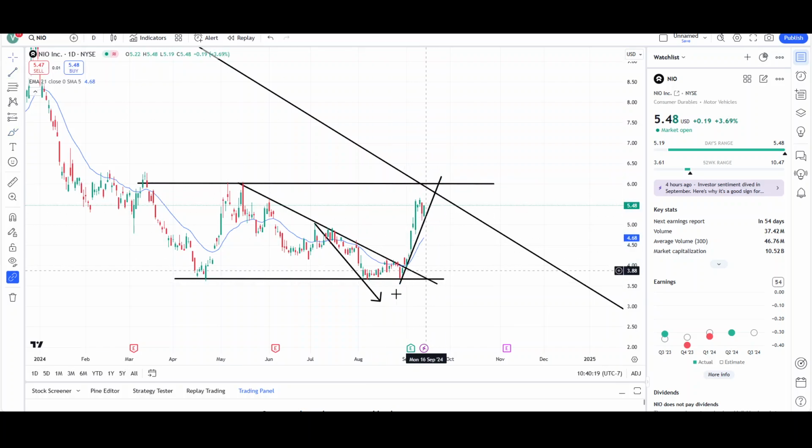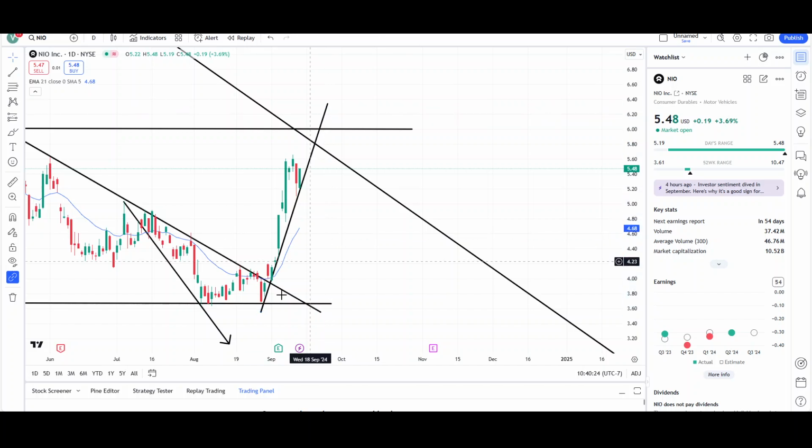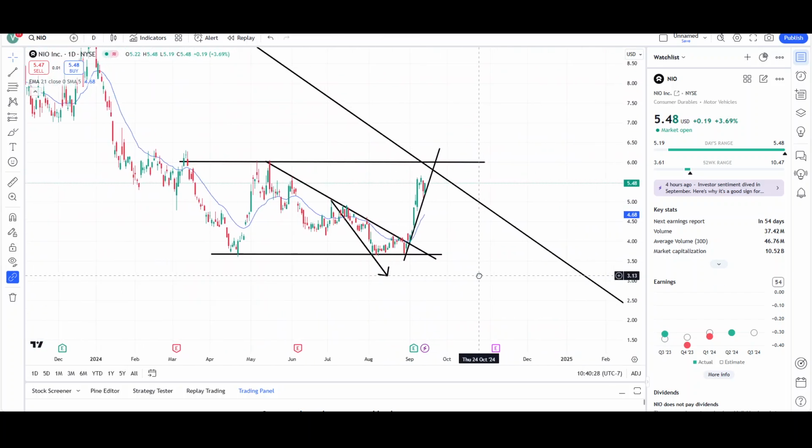You can draw a trend line off of the swing lows for the candle bodies, so that's holding pretty good right there. So it tells me that price does want to still continue this momentum higher. So NIO is still looking pretty good on the daily chart. No news as of right now.